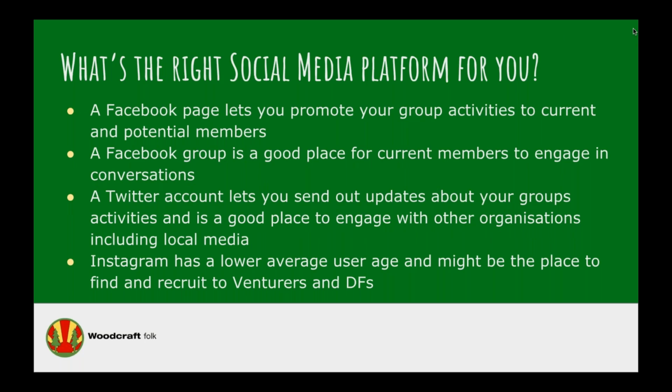So thinking about that, if you were just going to use one social media account or platform, you want to be using the right one. And that depends what you want to be doing with it. And all of these have different ways that they might contribute to supporting and growing our organisation.